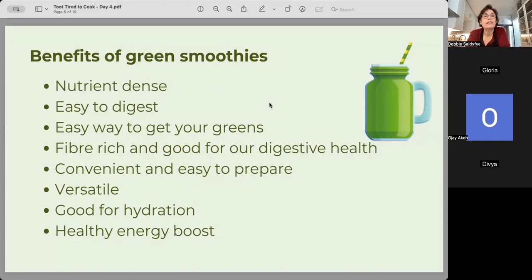It's convenient and easy to prepare. It's versatile. There are so many different smoothie recipes, you would probably never get to the end. People write books on smoothie recipes. And I've got a formula that I'm going to share with you. You could just use that and probably make enough that you could have a different smoothie every day of the year. It's good for your hydration, and it's a good way to get a healthy energy boost versus some of the other things, like an energy drink that's full of sugar.